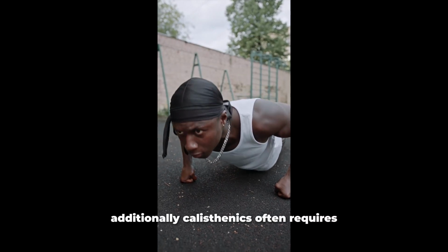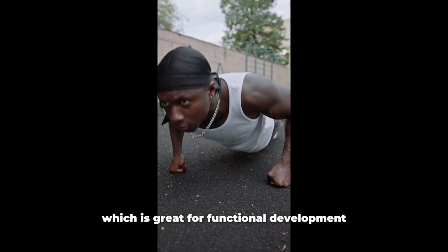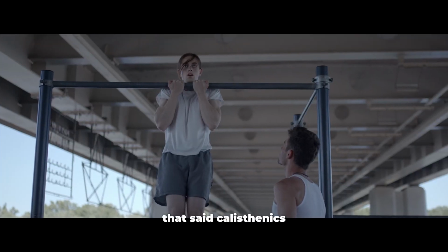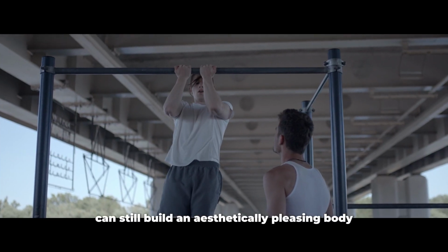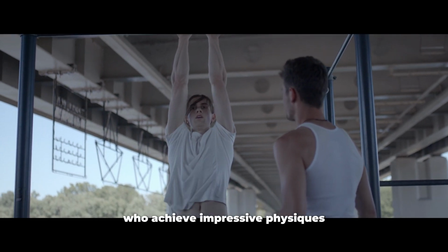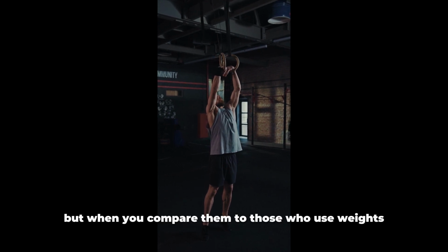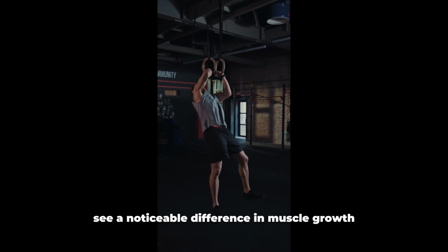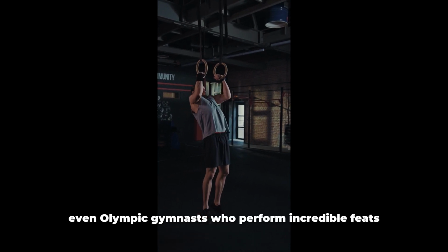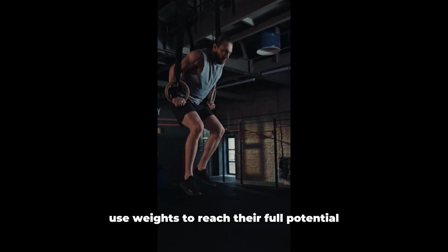Additionally, calisthenics often requires the use of multiple muscle groups in one movement, which is great for functional development but can make it difficult to isolate specific muscles. That said, calisthenics can still build an aesthetically pleasing body. After all, there are plenty of individuals who achieve impressive physiques from just body weight exercises. But when you compare them to those who use weights, you can often see a noticeable difference in muscle growth. Even Olympic gymnasts, who perform incredible feats with just body weight exercises, use weights to reach their full potential.